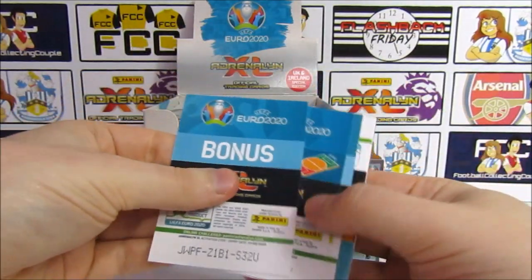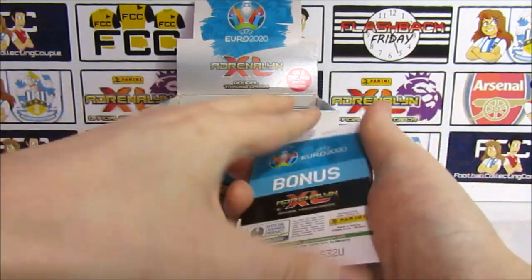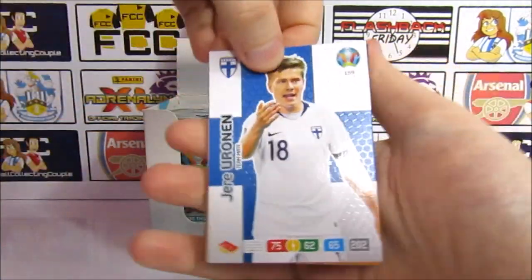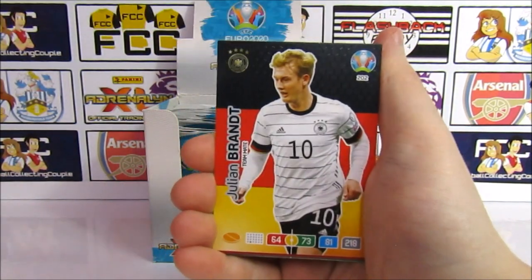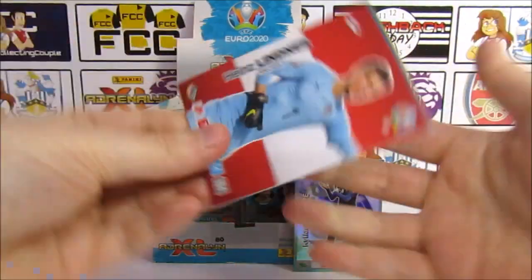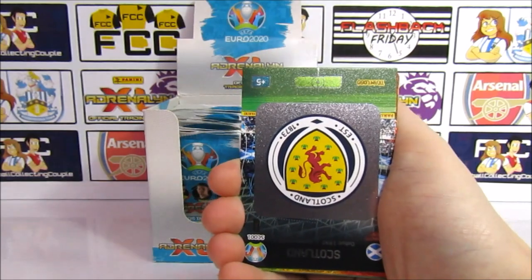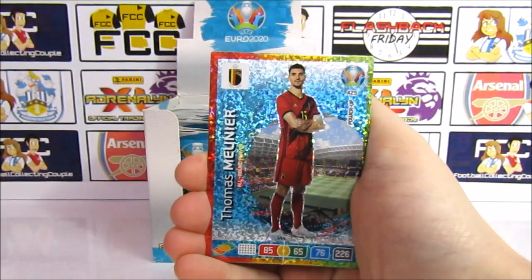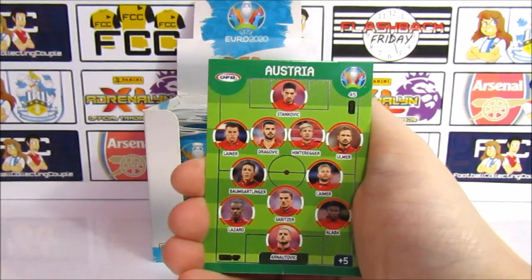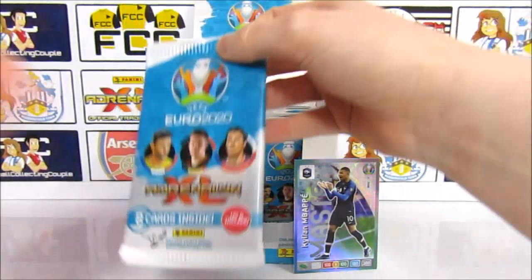It's been a strange box, at least. But we just like opening packs either way, so we're going to tear through all of them. We have a Yorinen, Danny Rose, Brandt, a Linder, Stepanenko. He must be old now, he's been going long ages. We've got the Scotland badge, no offence, Meunier, and the Austria team. I'm sure he took some offence. Okay, next pack.